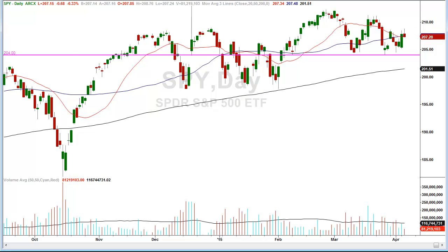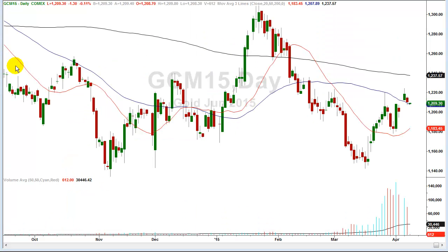All right, let's go over to gold. Gold did exactly what we said it was going to do. It's also working off some of this overbought condition. Today it went down a little bit. 1207 I think was the low. You may have another $5 or $10 tops on the downside, but those are meant to be bought.